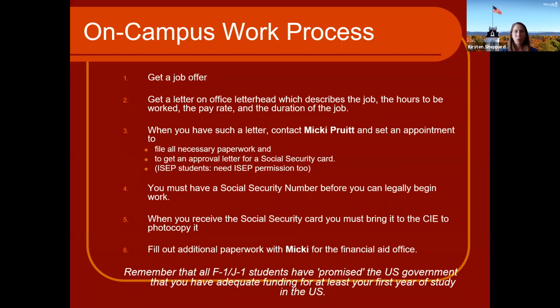I'm not going to go through the on-campus work process now, but there is information here and in your handout where you can go through that. The most important thing to know is that if you want to work on campus, please make an appointment with Mickey or Kirsten, and we can talk through this process with you.